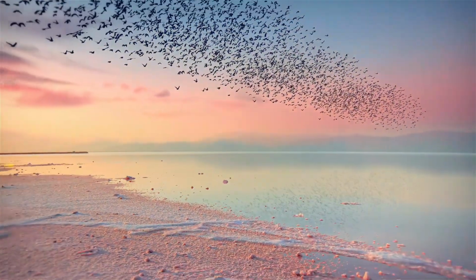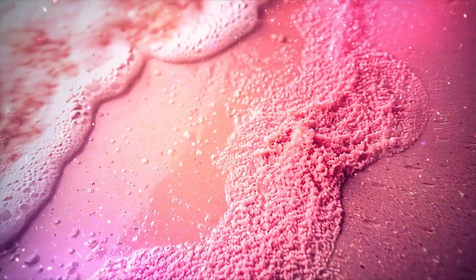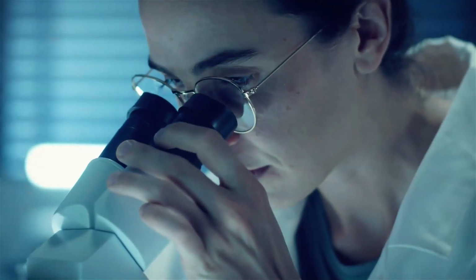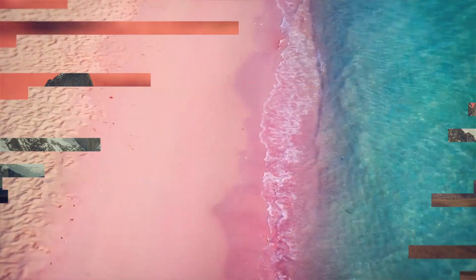Now, look at this magnificent Australian pink beach. It's precious, and not in a figurative sense. Those mysterious pinkish sands are actually garnet, and it's widely used in jewelry. Geologists studied those sands and came to the conclusion that the garnet contained there is older than local mountains. That doesn't make sense, right?